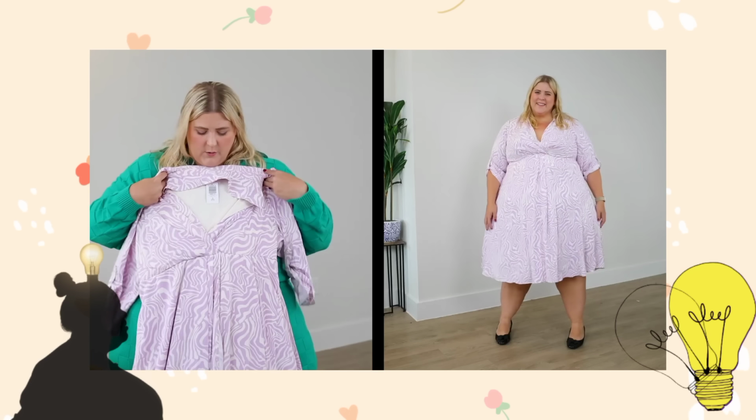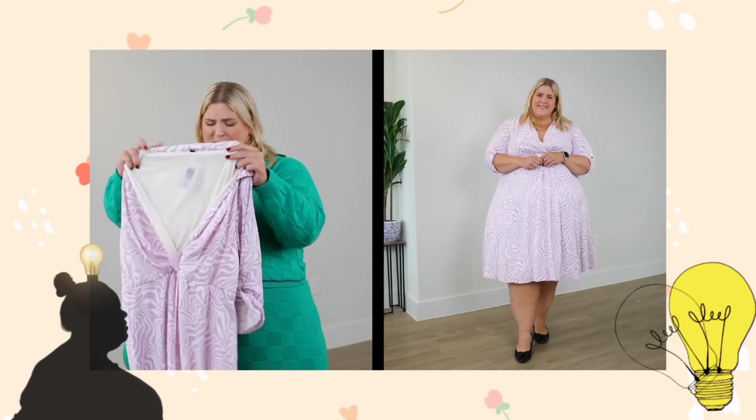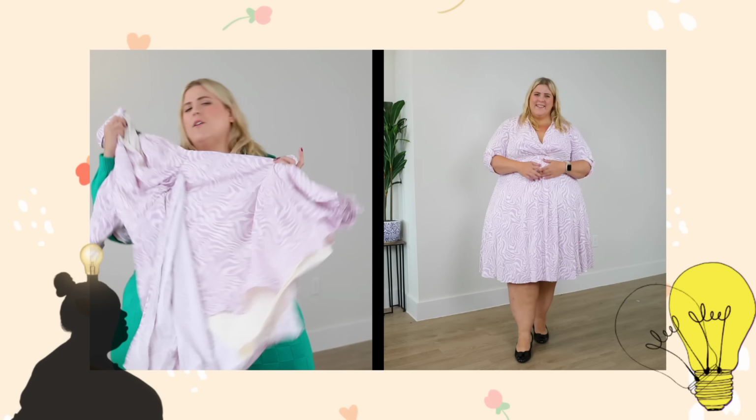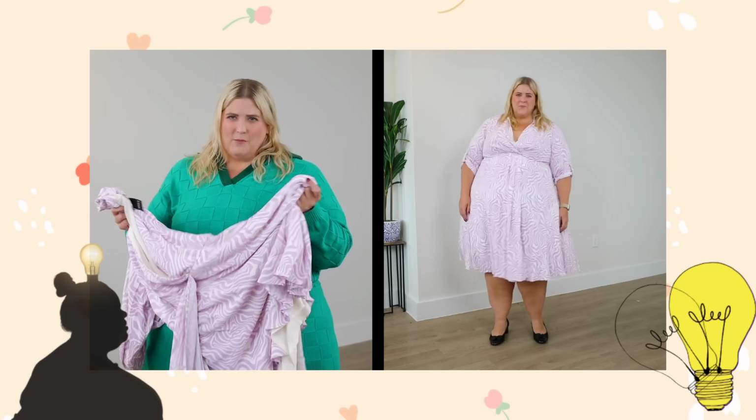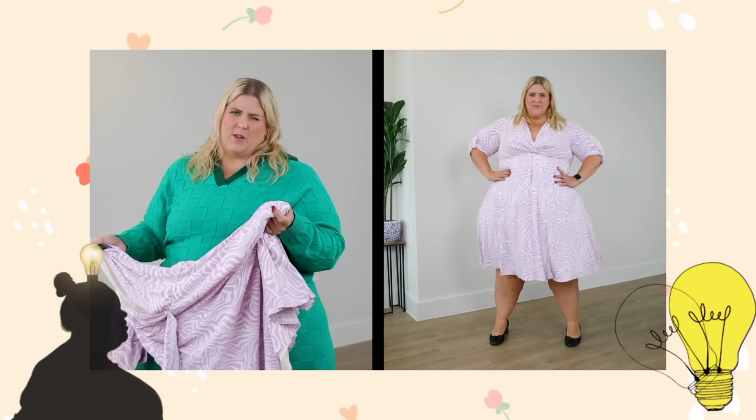But I just thought this was a cute cut, and I like the print. There's really no other reason that I got it. I will say, I don't know how I feel about this for fall. But if it looks good on me, I'm going to wear it regardless of what the season is, so I guess it doesn't really matter.